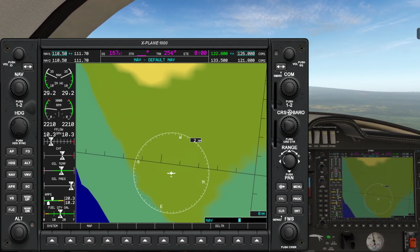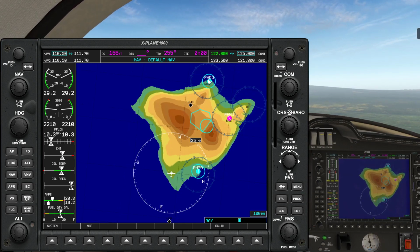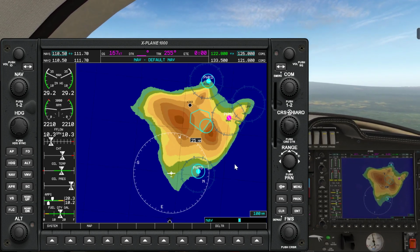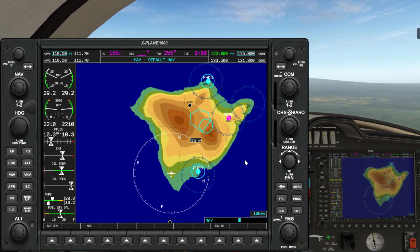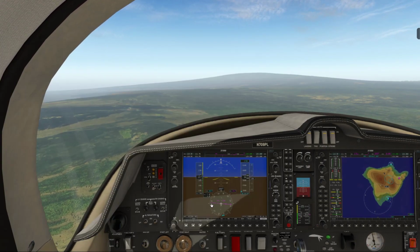Let's zoom out a bit. Alright, and we're going right there. PHKO. I'm not going to attempt to say names other than what I saw in there, Onizuka, whatever it is. But we're going to fly over Mauna Loa, the big volcano right here. We're going to take a look at that.